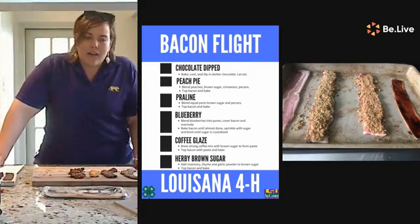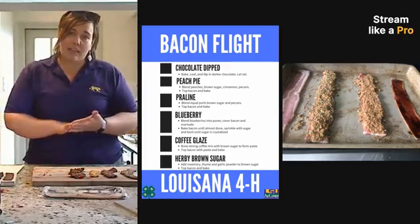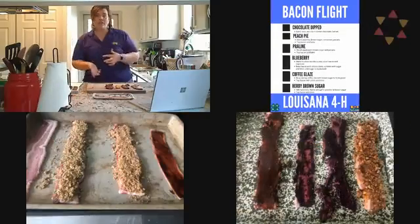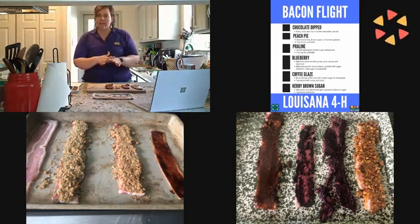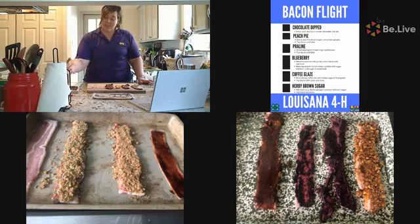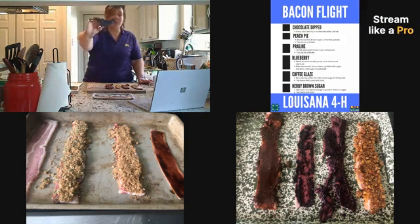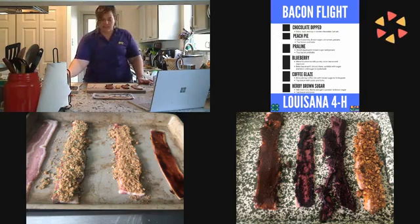So with the blueberry, we just did some blueberry puree, and we soaked the bacon in it for a few hours. So if you were doing this on a weekend, make your blueberry puree, soak your bacon in it the night before, wake up, put it in the oven. Here's the thing about the blueberry one. It makes it like black. So it's not super appealing, I wouldn't say at all. So this one didn't turn out to be my favorite.